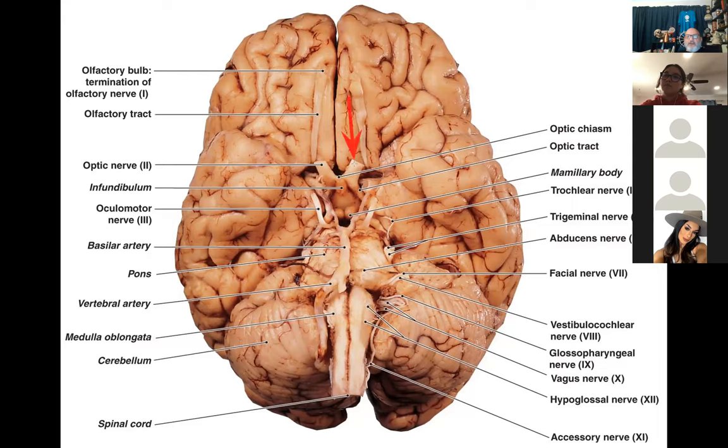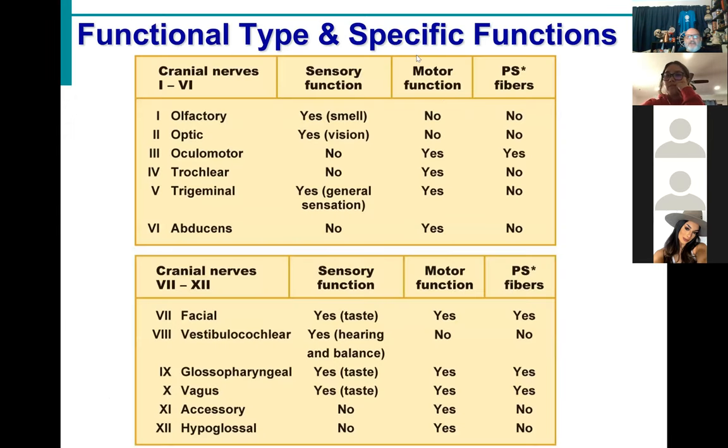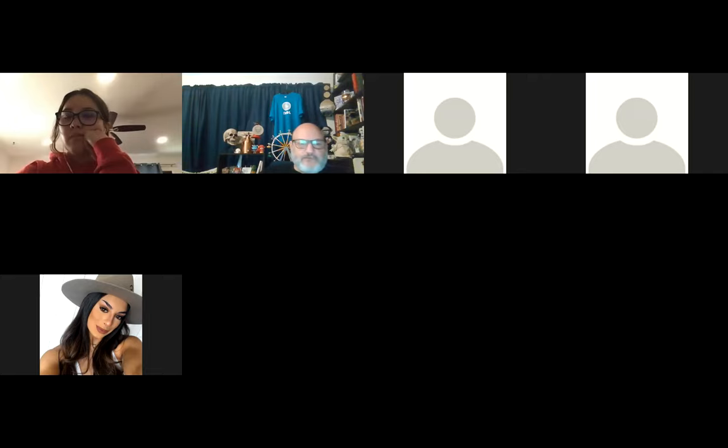Notice there's the optic nerve. Here's the optic chiasm where they come together. And there's the optic tract. And again, it is a little trickier to see on this, that is a little bit harder to see, but technically we could see it there. And the other place we saw it was when we were actually talking about the optic nerve. Here is a good place.